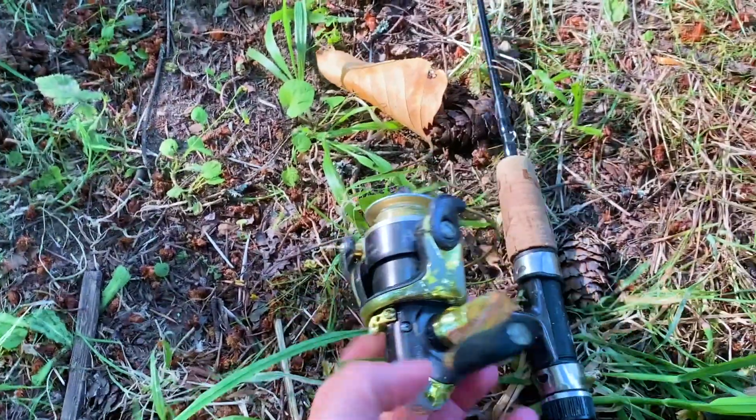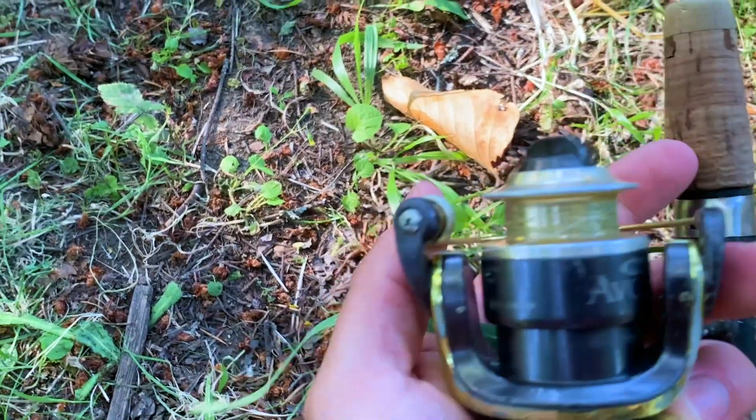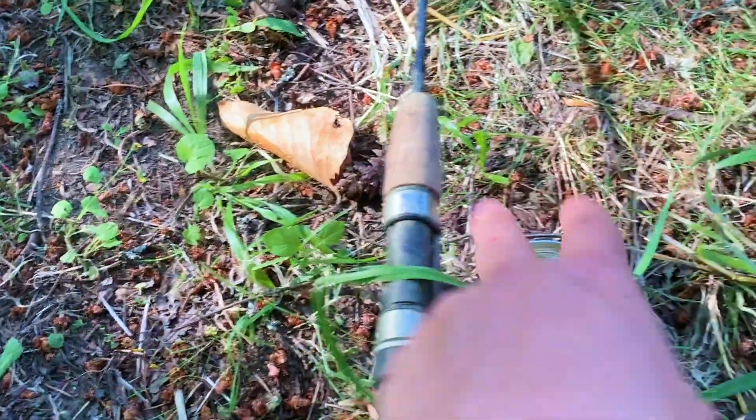This fishing pole. Tell me if you guys know what kind of this is. Funny enough, we found the top of it later on. I didn't find it, but yeah. So if anyone knows what kind of pole that is, or if it's a good one, let me know.